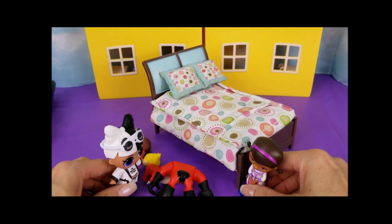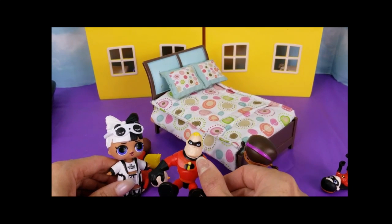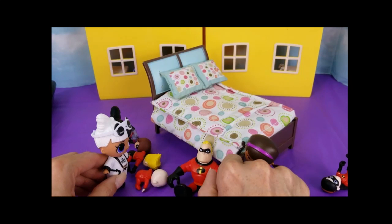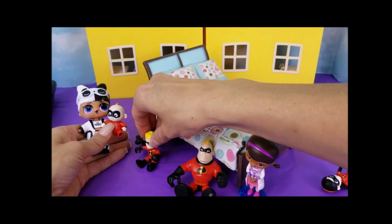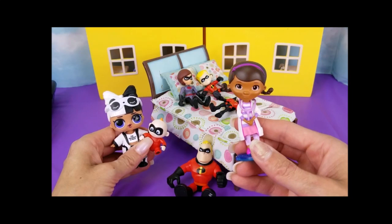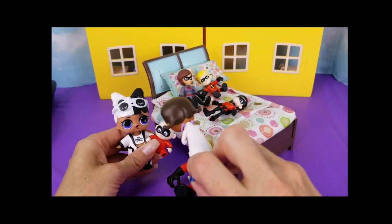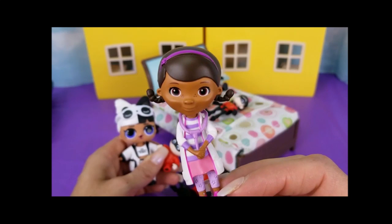Oh my goodness, are you guys okay? Well, my head's a little sore, but I suppose I'll be just fine because I'm a superhero. How about you, Baby Jack-Jack? And Elastigirl, Dash, and of course Violet. Doc McStuffins is gonna have a look at everyone to make sure they're doing okay. Looking in the eyes. Well, since they're a family of superheroes, they're gonna be all just fine.